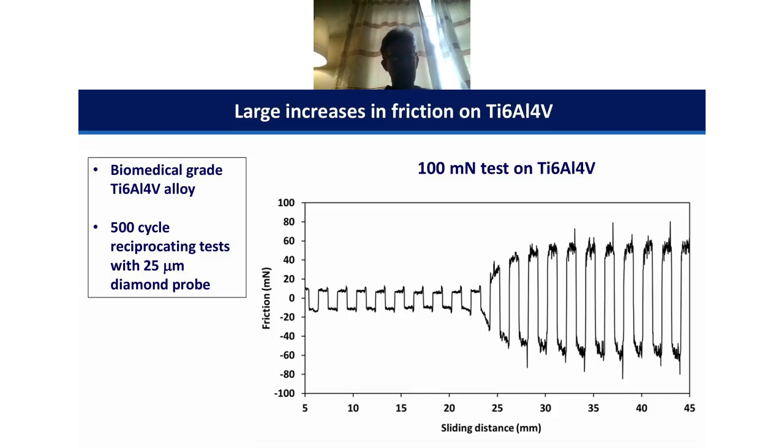During that test on DLC, we saw a relatively small increase in friction over a few cycles. This is a much more dramatic change in friction, as those that work in titanium will know that the tribology of titanium can be particularly problematic. In this example, we're looking at a 100 millinewton, 500 cycle test, and this is just at the beginning of that test.